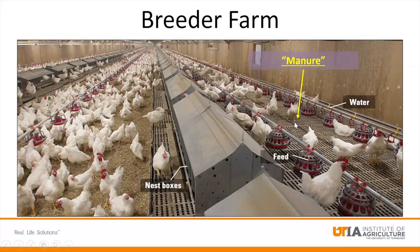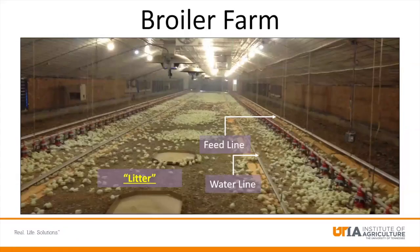The important thing for us, in terms of the waste, is that the nest box is raised on slats, and the manure from the majority of these birds falls through these slats and accumulates under the slats without any bedding. So this would be called breeder manure, and we're calling it manure because there's very little bedding added to it. There is a central scratch area here that's composed of bedding, but the majority of the characteristics of the waste are associated with the manure that accumulates underneath the slats, and that is that the moisture content is fairly high, the nutrient content is high, but because the moisture content is high, it's difficult to stack this waste.